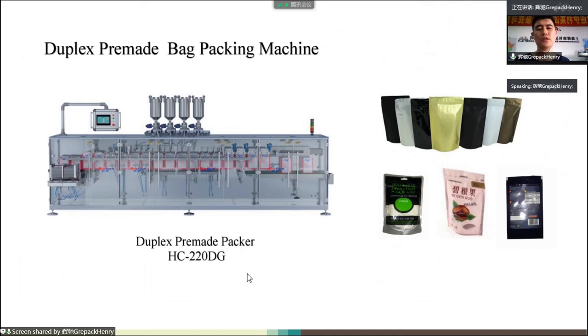We can also do single outlet. Single outlet means one move of this machine produces one pouch. Duplex means two finished pouch outlets, and we can do quadruple, even faster. That depends on the customer's need.